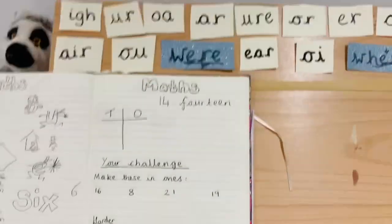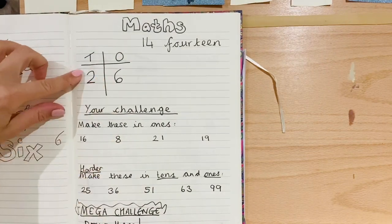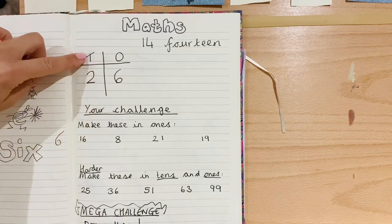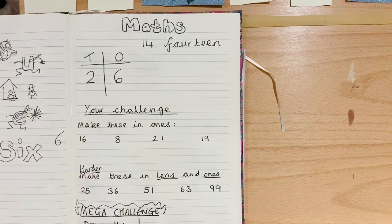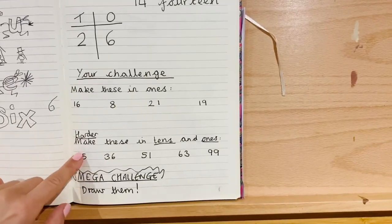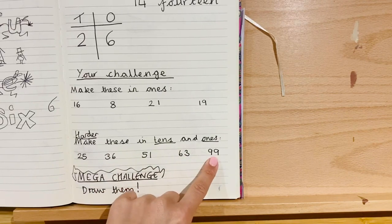So say if you're writing the number 26, I'll just write that, 26. 26 has 2 tens. If you write them in this kind of grid, it helps. That's T for tens and O for ones. It's got 2 tens. How many ones has it got? 6. So that gives you a clue how to make that in tens and ones. Okay, so it says make these in tens and ones. We've got 25, 36, 51, 63 and 99.